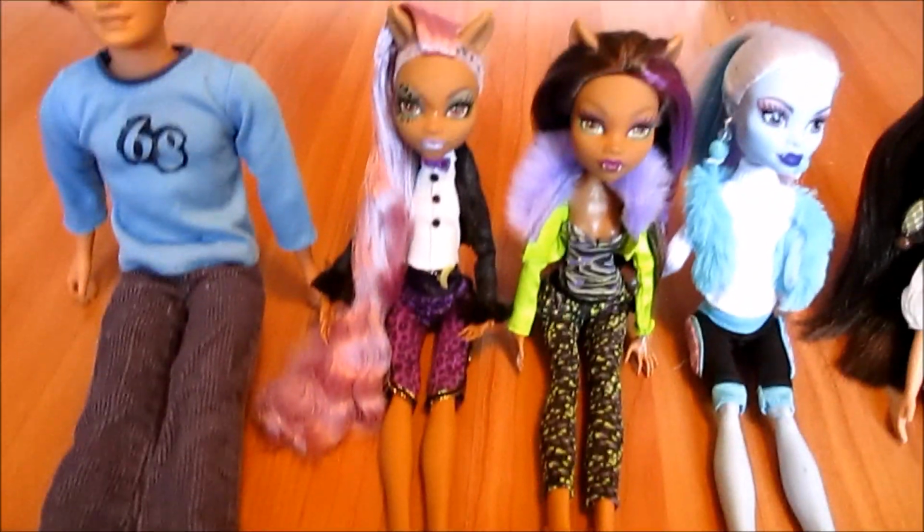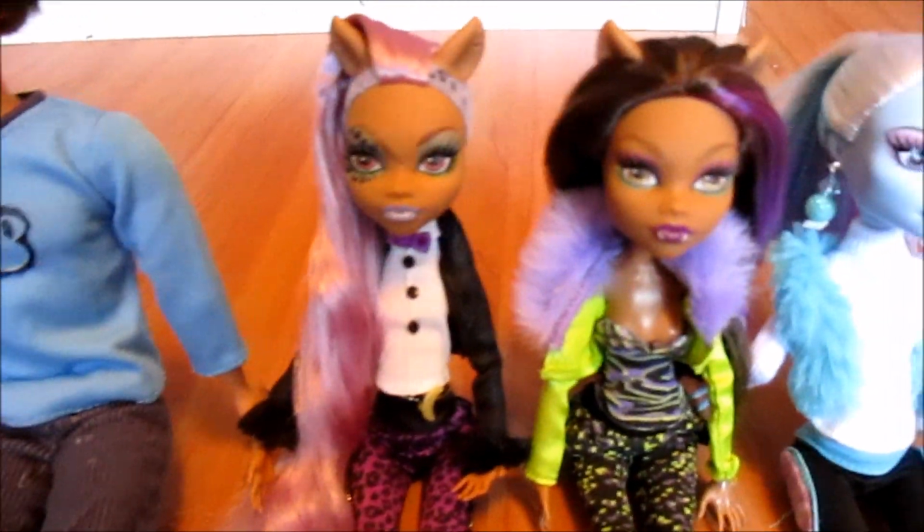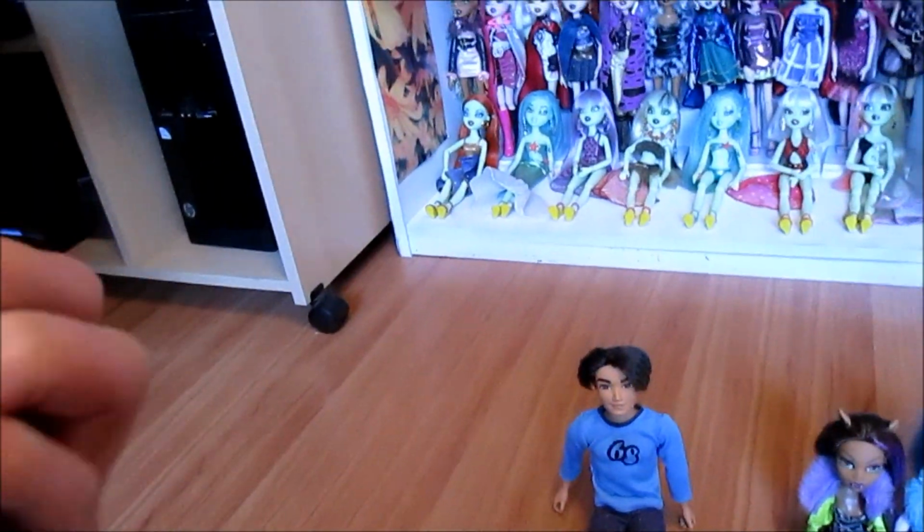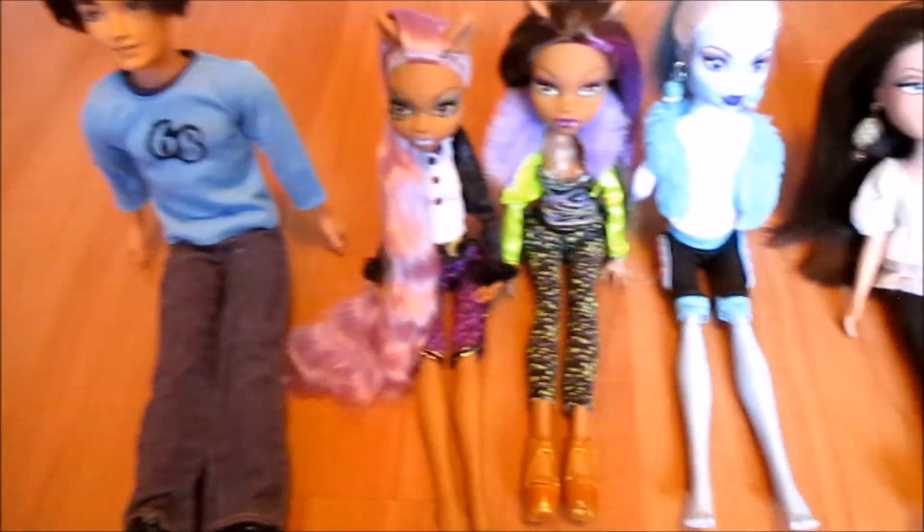And then this is Ghouls Rule Claudine in the Sweet 1600 outfit, and her hair came out really nice, and she can tell that she's greasy looking, but it's actually not sticky anymore. And then she does have one tiny little looking bald spot right there, but it's still purpley. And that was probably already there, because when it's dry, it's not noticeable.